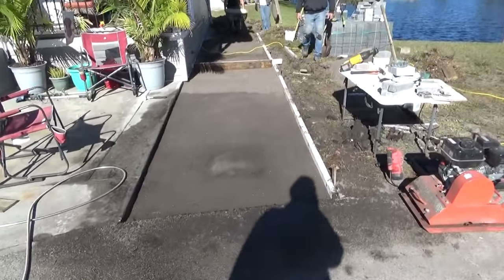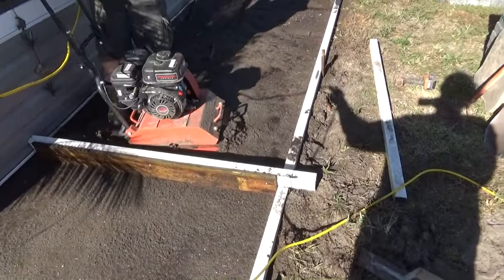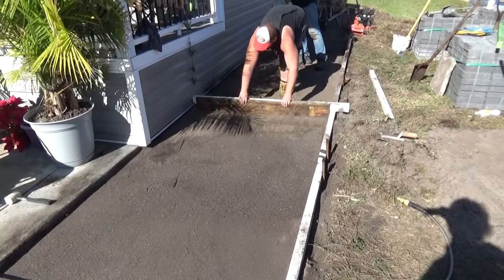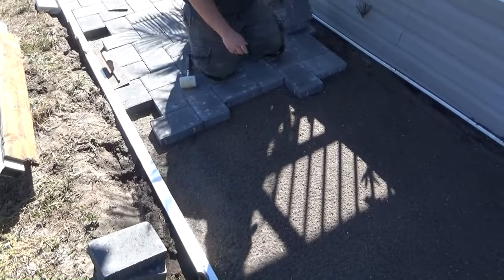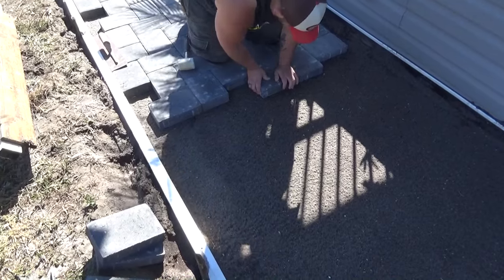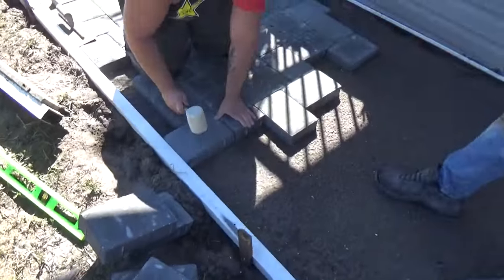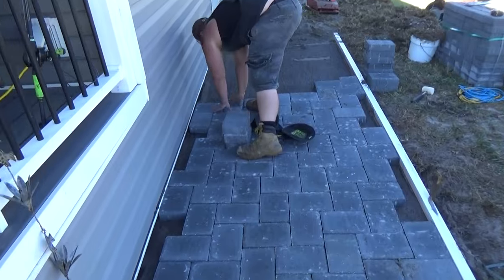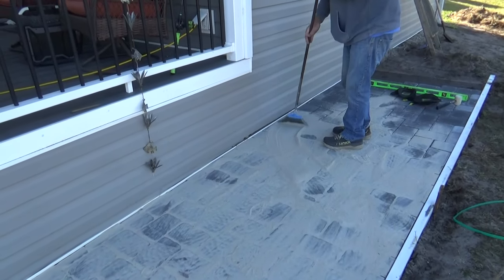All right, now they're doing the one along the side. They dug the grass out and they're getting it ready to put the pavers in. Good. Good. Should we back on it more or don't take any more off here? Don't take any more off here. Okay. The concrete by the way. Then at the end, just sweep the sand inside and you're done.